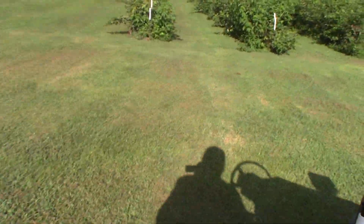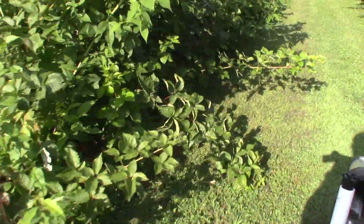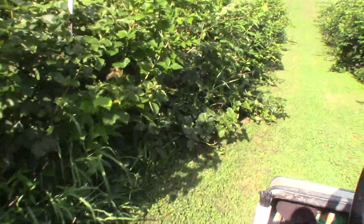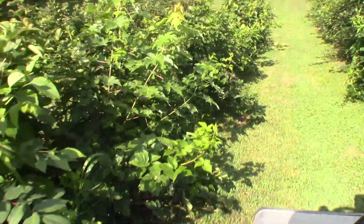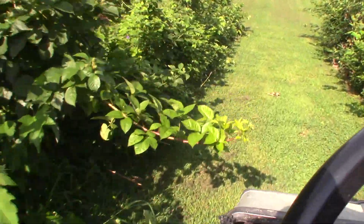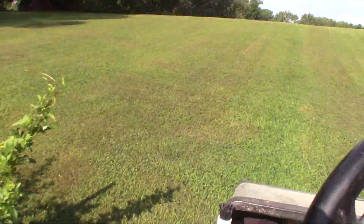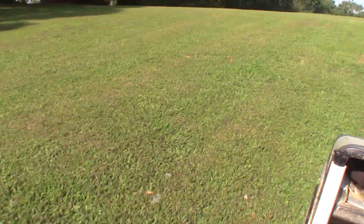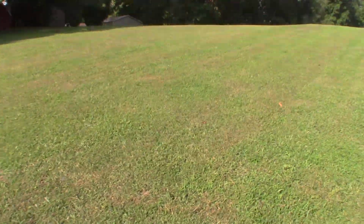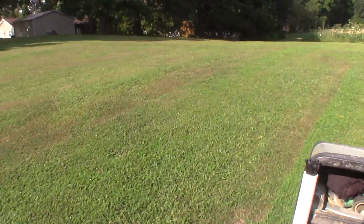We'll go through the blackberries here. These are the blackberries. They're all coming on. I think this year is the last year for them. I think I'm cutting them down after this year. They're just not producing like they were, and they're supposed to have about a 7-year lifespan. Just got all this mowed yesterday. It's about a 3-hour job doing all this mowing. A couple of squirrels there are playing around.